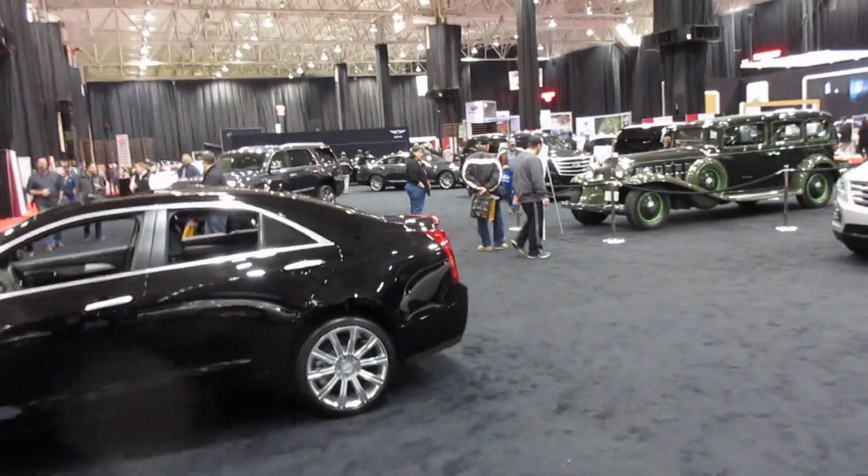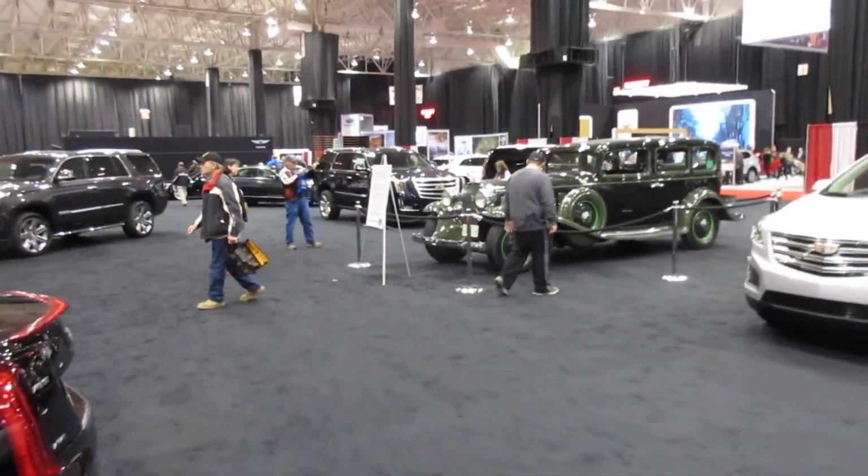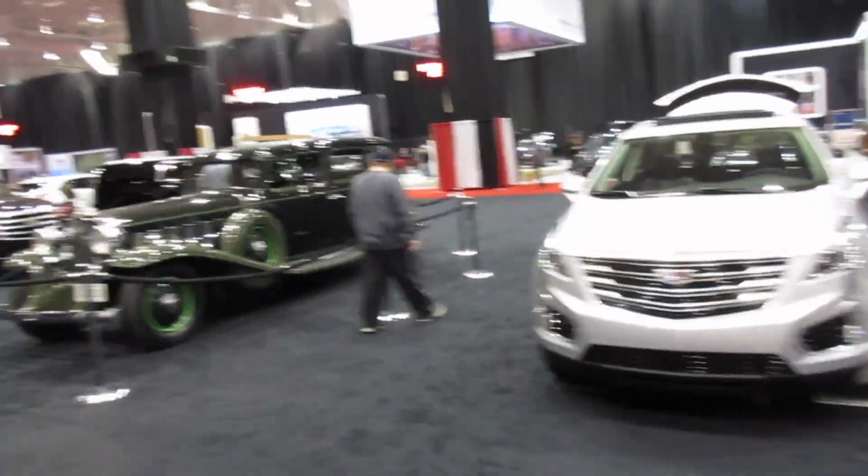The 740E is still my favorite car though. That had the nicest interior. Old Caddy. Classic.